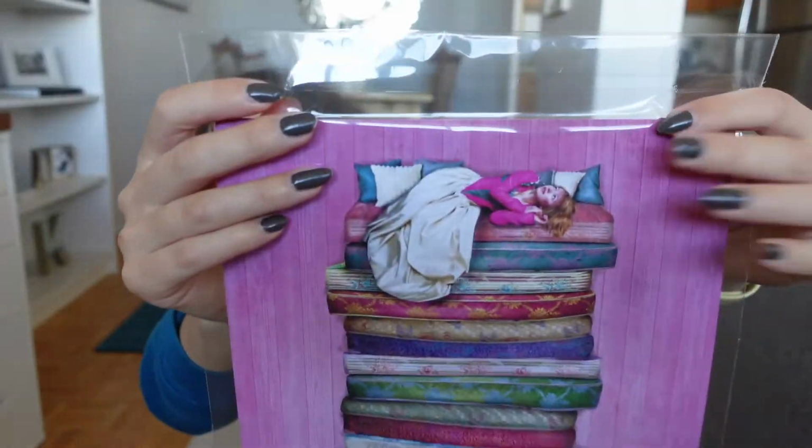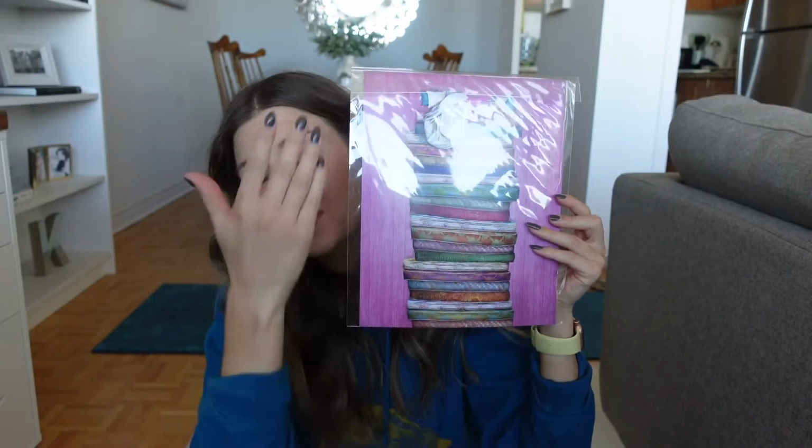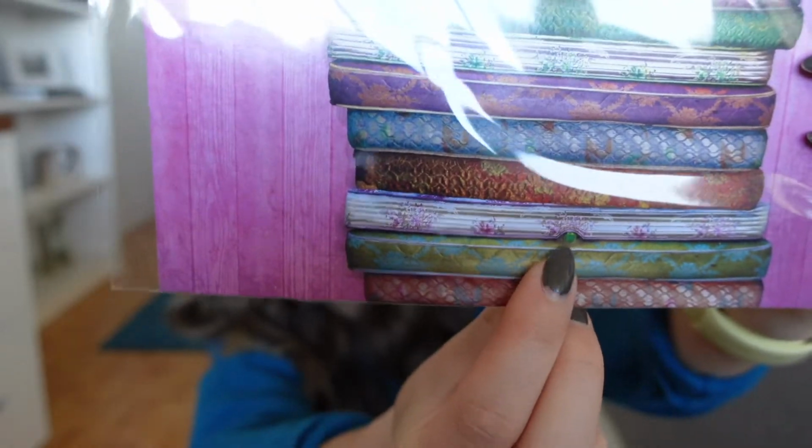I'll start with the spring ones, obviously, and this was probably the most popular, I would say, of all of them. This is the Princess and the Pea. There's a bit of a glare on this, but there is one of my roommates, and then I have her atop a bunch of these mattresses with the little pea right there.